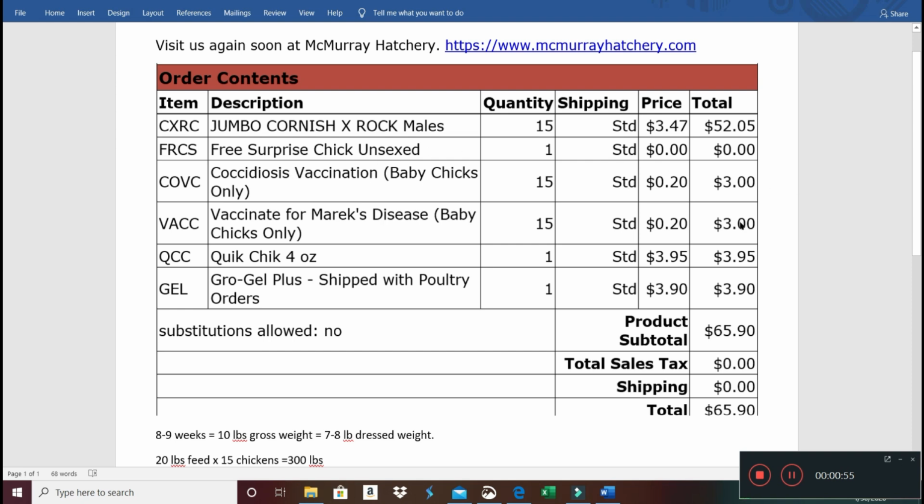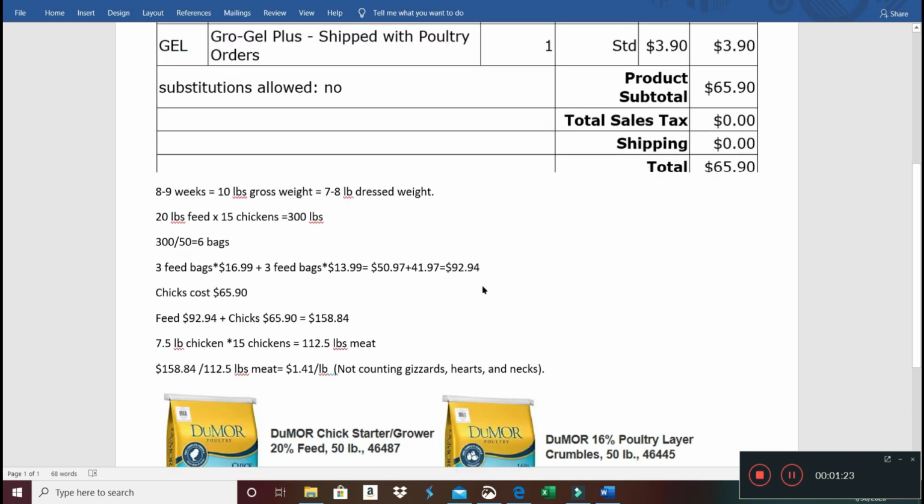And then here's what the shots were. It was $3 for 15. So there's two different shots. There's the coccidiosis and Marek's disease. So both of those were done. And then I bought some stuff that's supposed to help with chicks. It's a little more nutrition that you put in the water and stuff. So I've got that as well. Never bought this before, but I'm trying everything this time so I can get the best yield possible. Now I did some calculations here. So 8 to 9 weeks, you get 10 pounds gross weight.